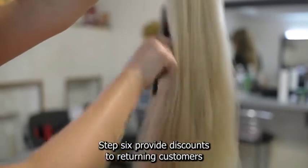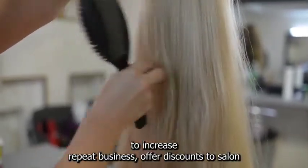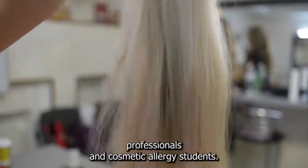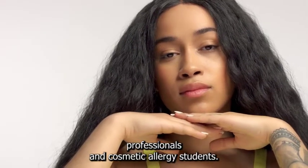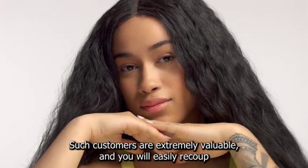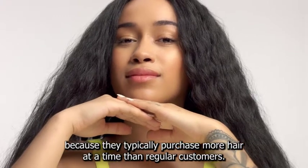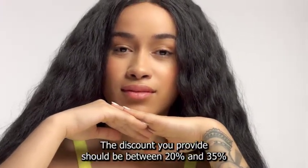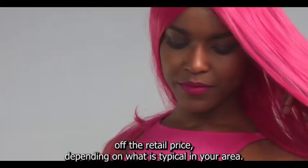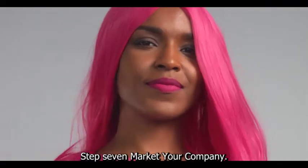Step 6. Provide discounts to returning customers. To increase repeat business, offer discounts to salon professionals and cosmetology students. Such customers are extremely valuable, and you will easily recoup the cost of the discount because they typically purchase more hair at a time than regular customers. The discount you provide should be between 20% and 35% off the retail price, depending on what is typical in your area.